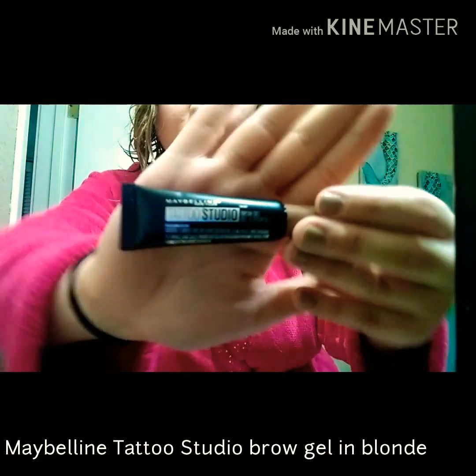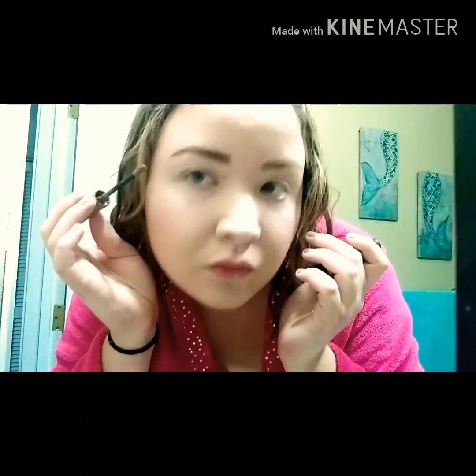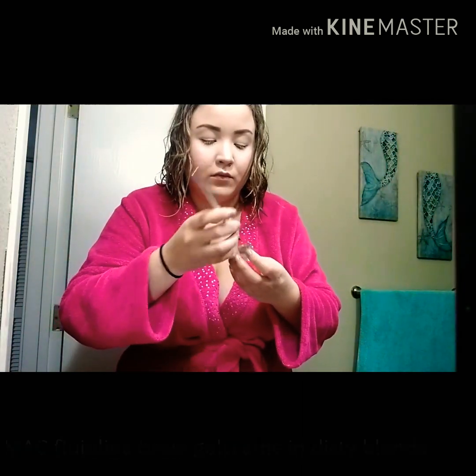So now I'm going to take my favorite brow gel ever. This is just a Maybelline. And I'm going to fill in the sparse areas with this gel. Kind of get my brows to be more bold in color and stand out more.